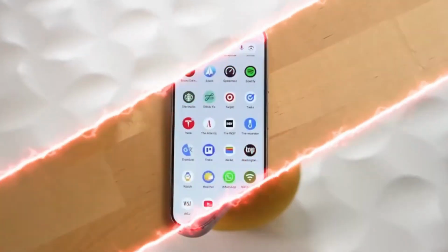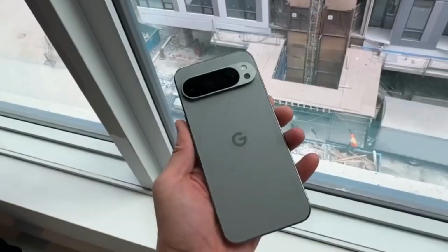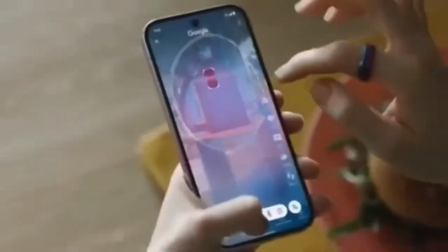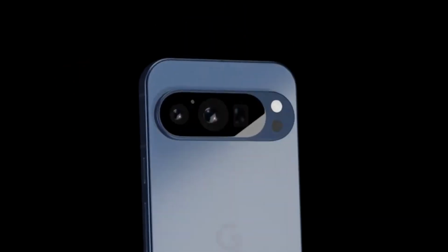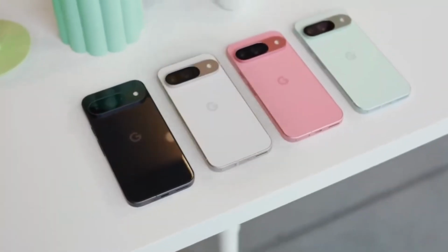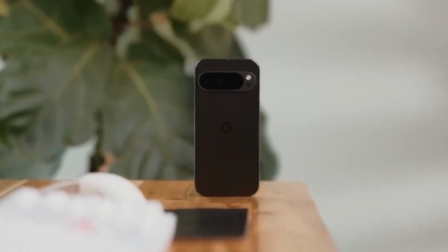Why might someone go for the larger version instead of the regular Pixel 10 Pro? Well, let's talk about the 3 features that make the Pixel 10 Pro XL stand out. First up, the display. 6.8 inches of multitasking freedom. The Pixel 10 Pro XL is expected to come with a huge 6.8-inch LTPO OLED display. That's noticeably larger than the 6.3-inch screen on the regular Pixel 10 Pro.